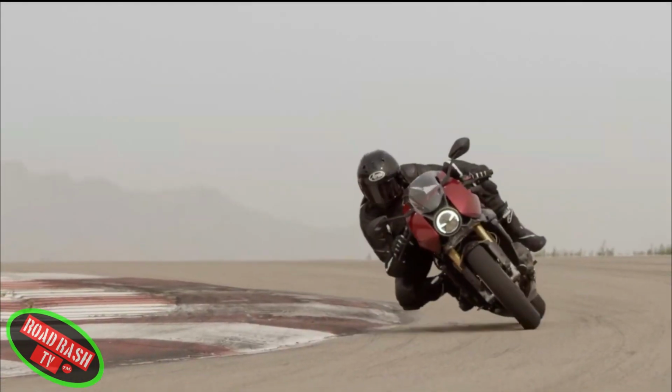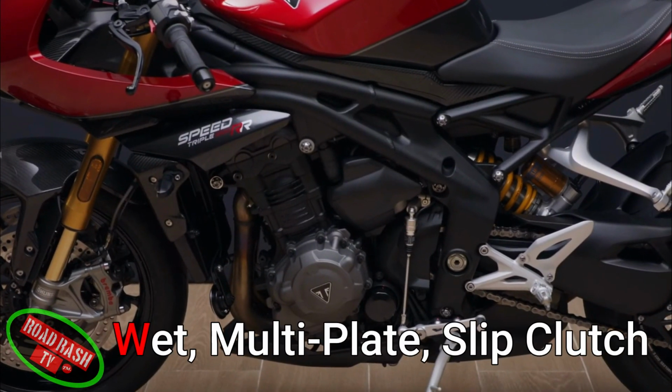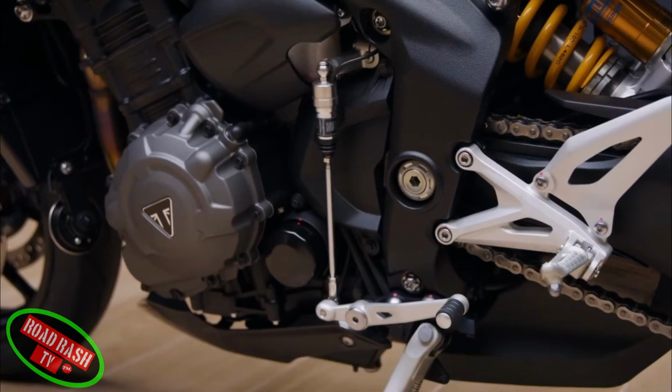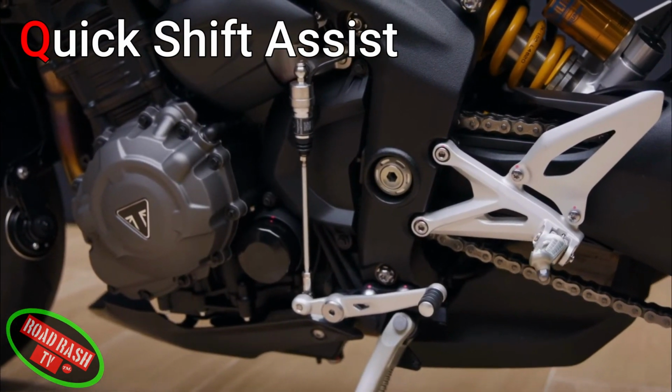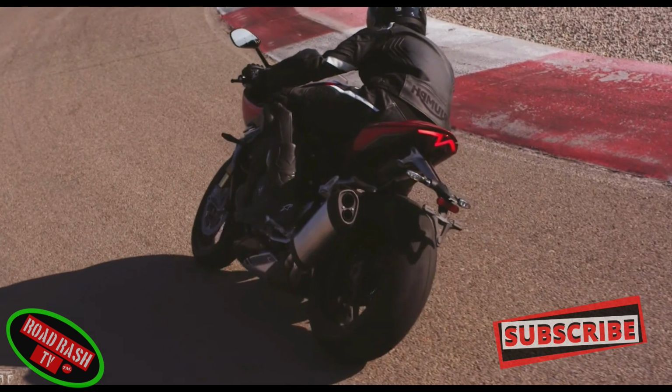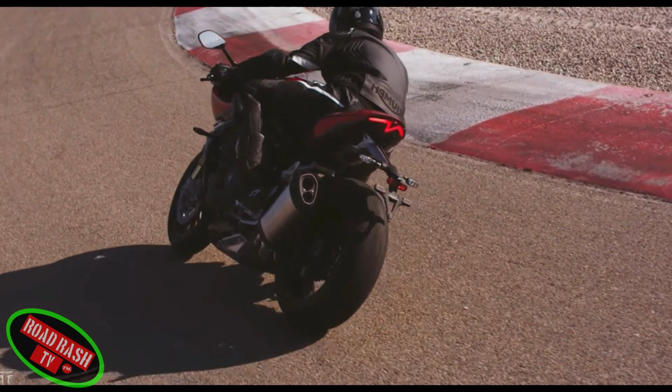The RR keeps its 6-speed gearbox with wet, multi-plate slip and assist clutch, but it's further enhanced by its new Triumph Shift Assist up and down quick shifter, and an improved sensor for lighter, faster upshift. And with its smooth, precise clutchless downshift, you're definitely going to feel like shifting gears easier than slicing through warm butter.